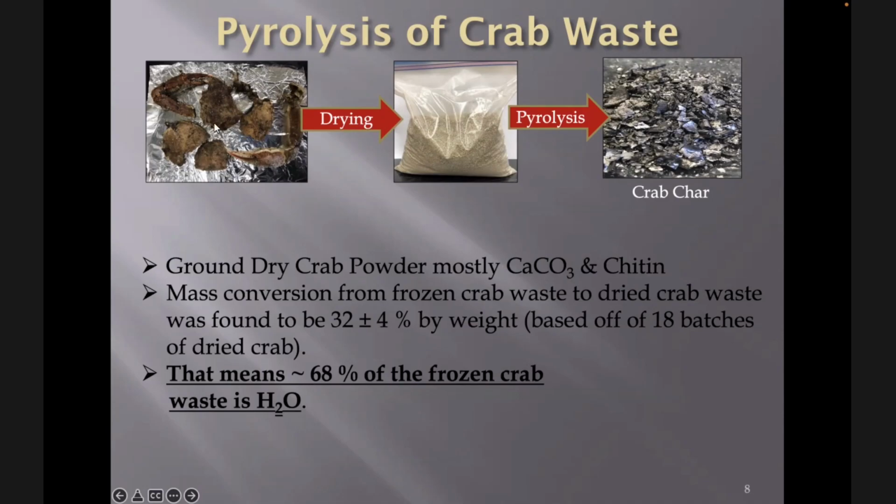We dry this material in a regular oven. And so this is the biggest hurdle for this research at the moment, because this drying process takes quite a lot of time. Typically we dry for 2 to 2.5 hours. And we're removing up to 70% water during this process.